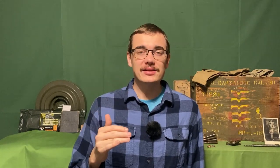Predominantly, militaries saw the issue of three different types of long guns: long rifles, carbines, and then short rifles. Typically, long rifles and carbines were the earliest, and then short rifles were a later idea. So this is going to be a two-part series on long rifles, short rifles, and carbines.